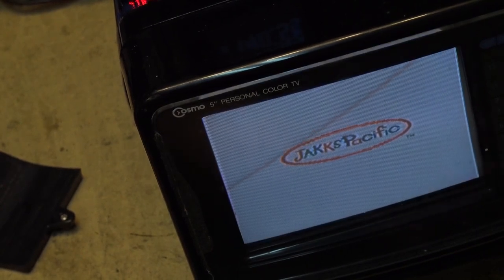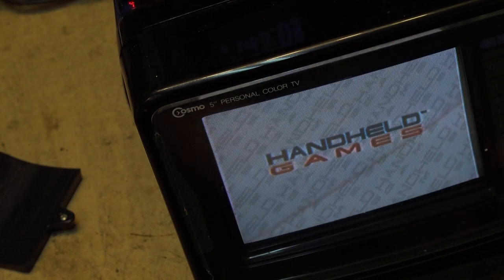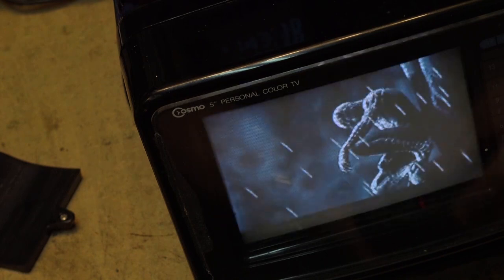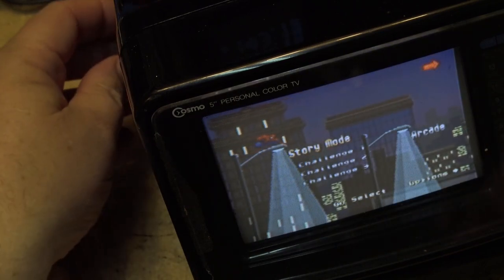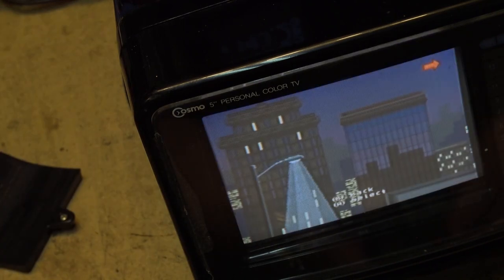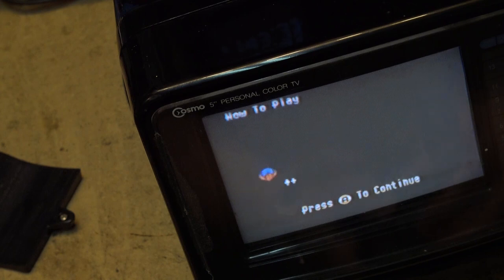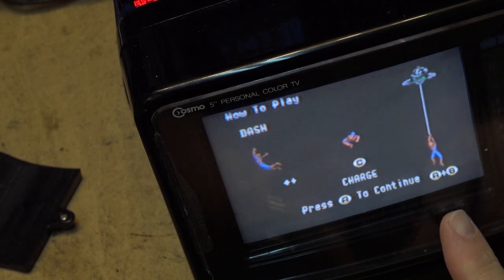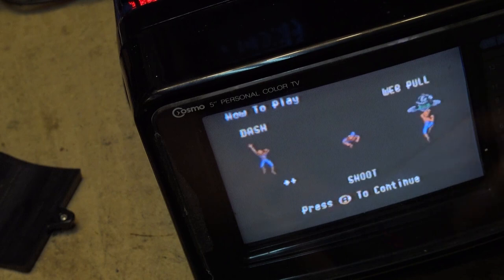And the last plug-and-play game that I got was this other one. This one's licensed, which you can see. Spider-Man 3. And it tells you which buttons do which. Tells you which buttons to press, like A, A and B together. I've never played this game, so.